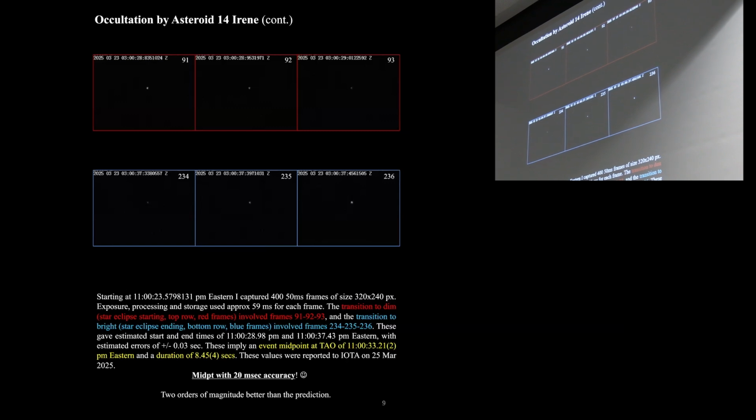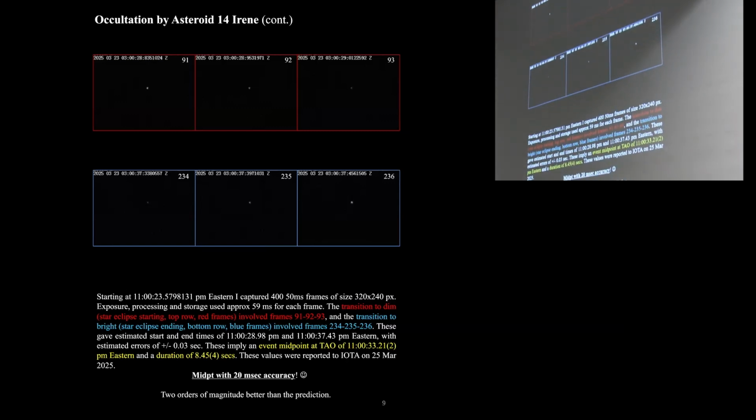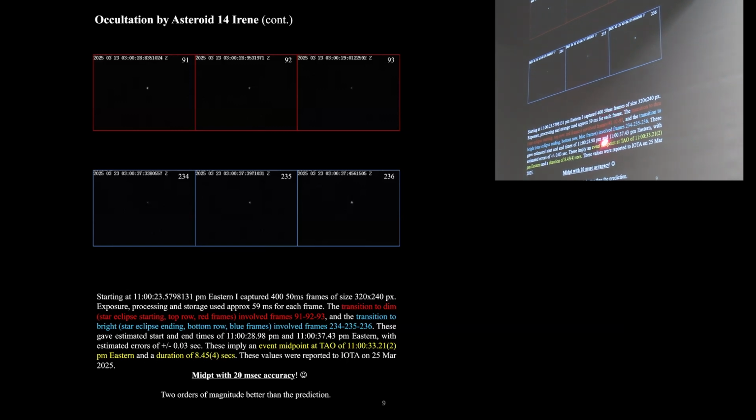Normally you set up your scope and you wait for an hour for something to happen. Nope, this is fast. So we got a midpoint for this. Oh, and this is coming back on again. Frames 234, 235, 236. So that lets you determine the midpoint of the event, which is not 32 or 34 seconds, but 11:00:33.21 with an error of 20 milliseconds.